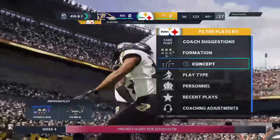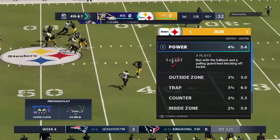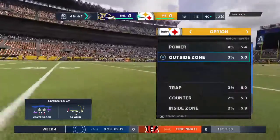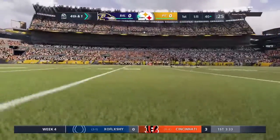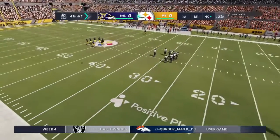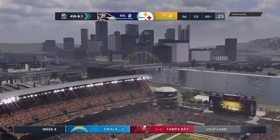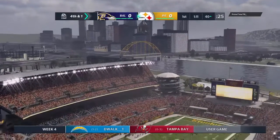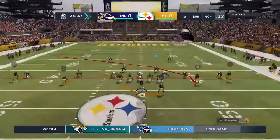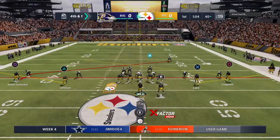Well, this is going to depend on the spot, but it's not a very generous one. He looks to be about a yard or so short. It's now 4th down and 1. Feeling like they're not quite in field goal range yet. They're going to go for it on 4th.